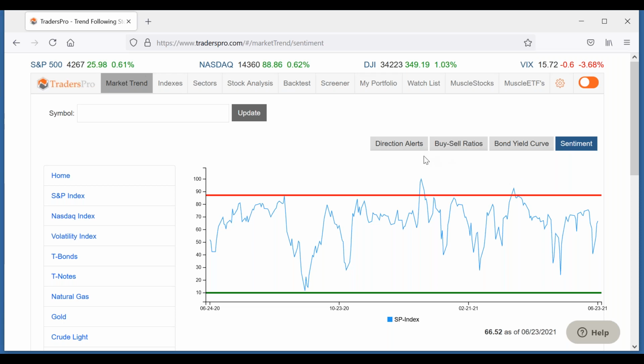We've talked about this a number of times before. That's one of the reasons why during this last sell-off, I didn't feel like it was too much to worry about, because we weren't selling off from an extreme condition. So it looked more like a mild sell-off, and it still looks that way right now.